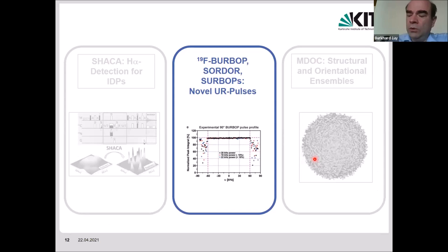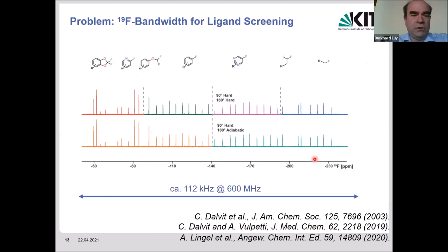Well, I would like to give you an overview of new pulses that we developed that might be of interest. The first one is for 19F bandwidth for ligand screening, for example for pharmaceutical applications. Usually you have a mixture of fluorinated compounds, and when you want to do screening on a 600 megahertz spectrometer, you have 112 kilohertz to cover. That's difficult to do. With hard pulses, you have no choice but to acquire four different experiments in a row. And when you use conventional adiabatic pulses, you still cannot cover the full range; you need to divide it into two regions.